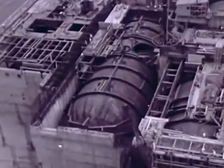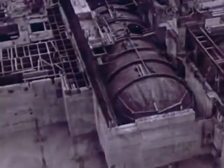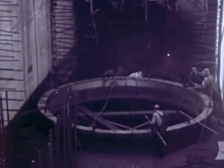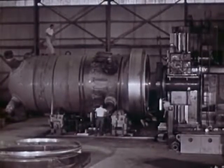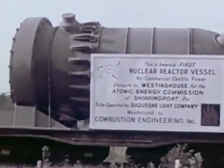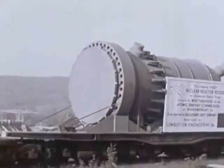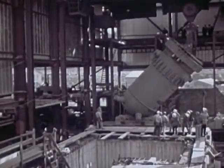By then, a large part of the concrete shielding had been poured. The container chambers were in place, and the canal section could be identified easily. With the reactor sphere in position, major equipment items began to arrive on the site. The 150-ton pressure vessel, having completed all of the shop processes involved in its fabrication, began its journey to Shippingport. It was installed on October 10th, 1956.